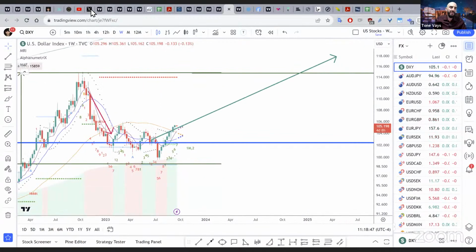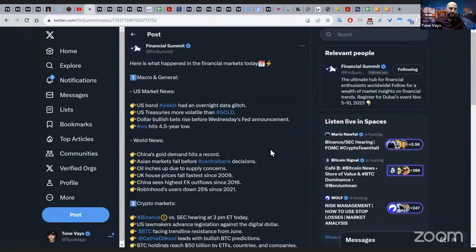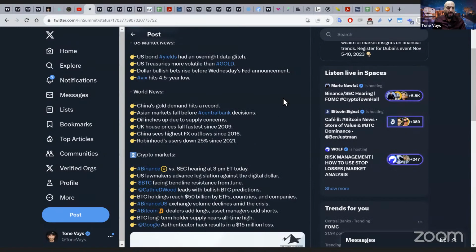Anyway, let's get back to the news and then we get back to Bitcoin. VIX hits a 4.5-year low. Wow, that's impressive, actually. Did not know that. China's gold demand hits a record. That is not surprising. That is because China has stopped buying US government bonds and has been selling them, and they have to put the money somewhere.